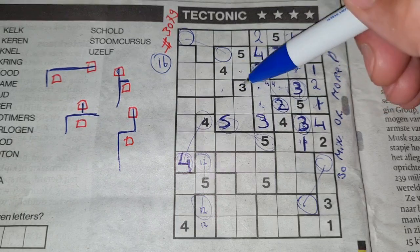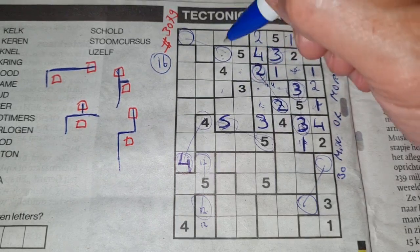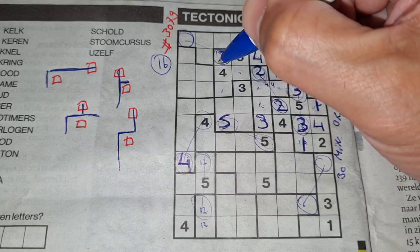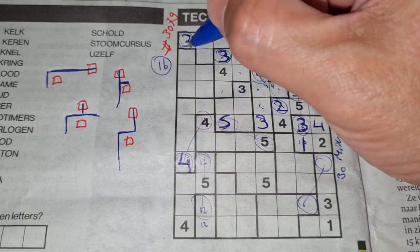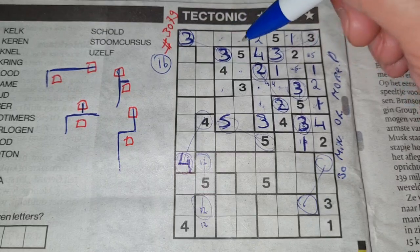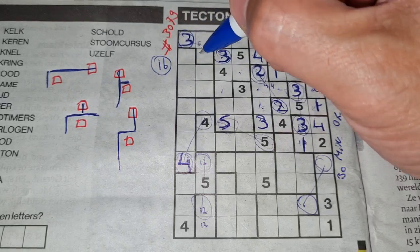These 2 boxes cannot be a 3, so 1 box left for the 3 should be there. And this box is connected with that box, should be also a 3. Alright. These 2 boxes cannot be a 5, so the 5 could be here, could be there.